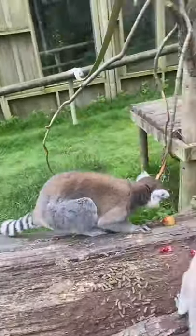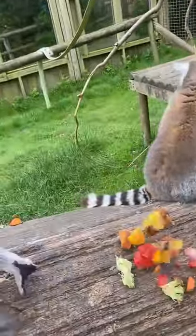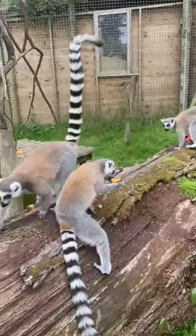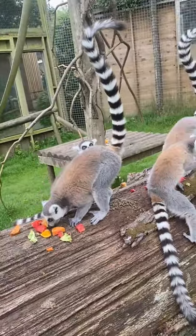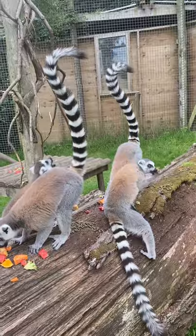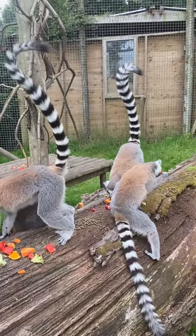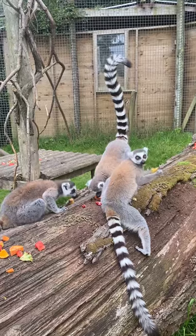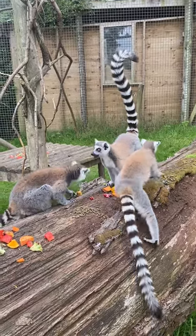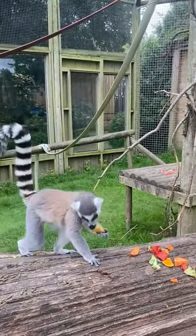Now, even though these guys have got really long tails, you might be surprised to learn that actually they can't hang from the trees with those tails. So unlike other primates that you might have seen in other zoos that can literally just hang from the trees, curling their tails around different parts of the branches, these guys can't do that. But what they can do is point.